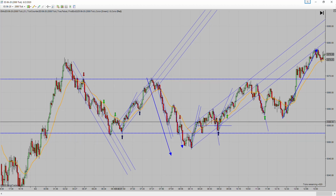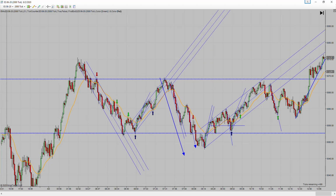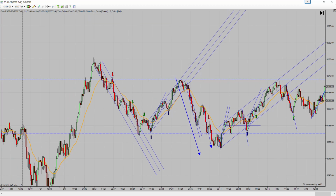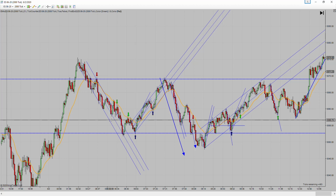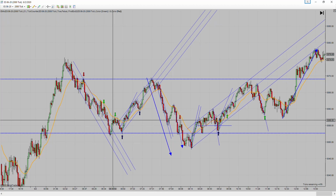All right, let's get into the trades. There weren't that many today. There was a lot of green arrows, a lot of kind of sketchy trades, so we'll talk about them, and you can be the judge of my signal bars.